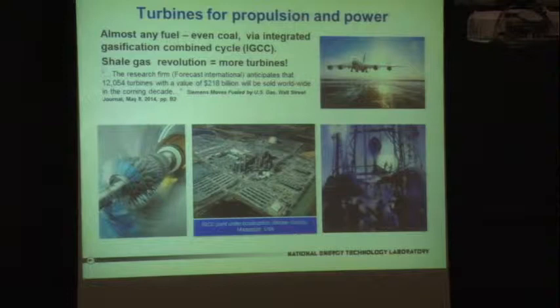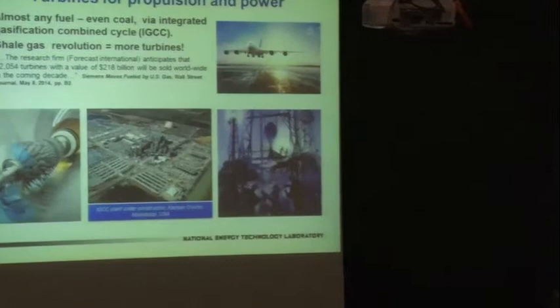How many in the room know what a combined cycle gas turbine is? About half, so I'll take a moment, just a second, okay?